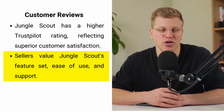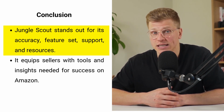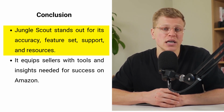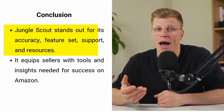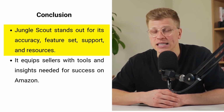In conclusion, while both Jungle Scout and Helium 10 offer powerful functionalities for Amazon sellers, Jungle Scout stands out for its higher data accuracy, comprehensive feature set, superior customer support, and extensive educational resources. Whether you're new to Amazon selling or looking to scale your existing business, Jungle Scout equips you with the tools and insights needed to succeed.